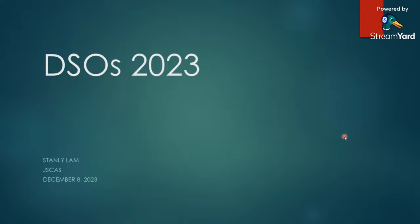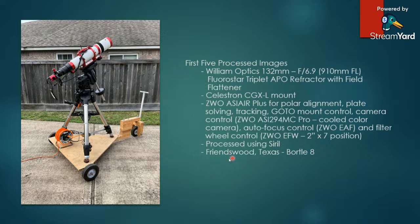I've been with the club right at a year. I think I started coming in January of this year. I've done a lot of planetary, tip to Ed there. Seen a lot of your photographs and papers, doing great work. But I started doing DSOs this year, bought some equipment, and I was fascinated by the technology and the great results that even someone just starting out can get, even from Bortle 8 skies. I take all of my photographs from my driveway in Friendswood.